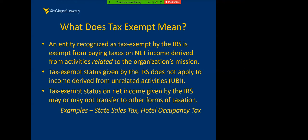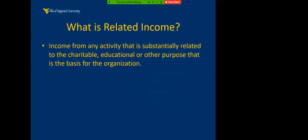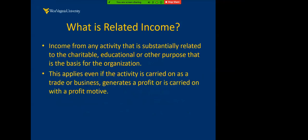So when you're looking at the big picture and you say, oh, WVU is a tax exempt entity, understand it's not a tax exemption from everything. That causes a lot of confusion. So with that, let's go on into UBI. We're going to start with what is related income. Next slide, please. Thank you.